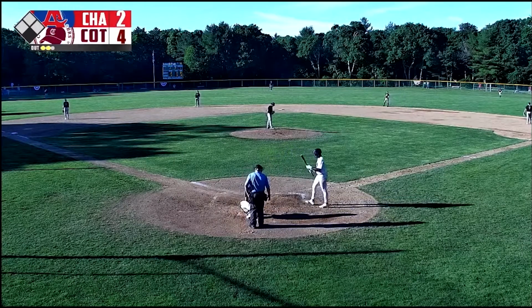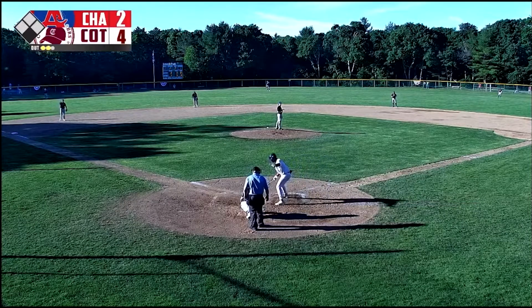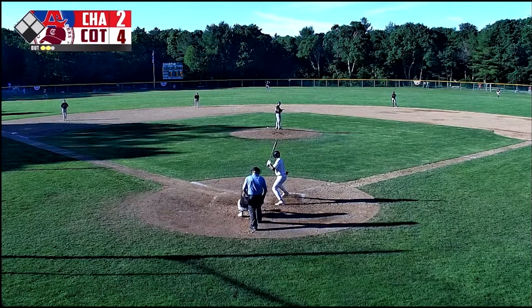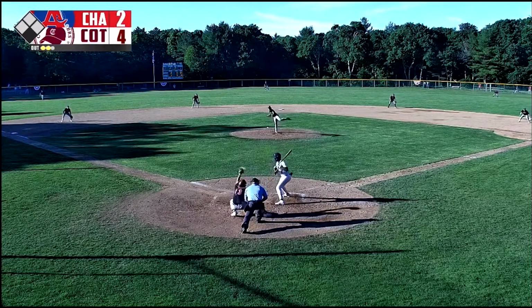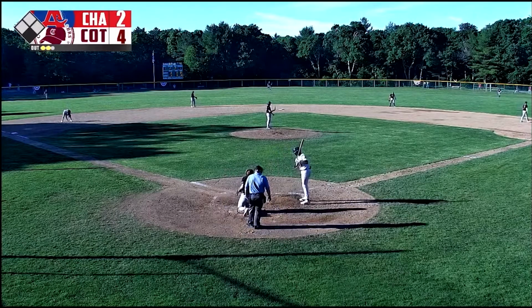Count's 0-2 to him. Jake, I have to tell you, the wind here at Lowell Park the last few days has been unusually blowing in with a pretty good gust. Normal times at Lowell Park, that's a ball that probably gets out to left center. 0-2 the count, the pitch. That's upstairs for a ball. 1-2 count now to Cam Collier.